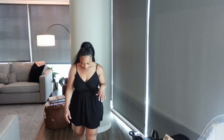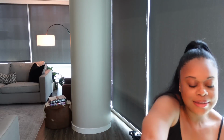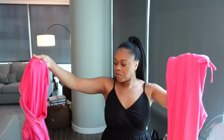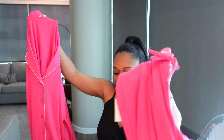So cute. So I got those, and then the last thing I got is a set of pajamas. Now I'm not a sleep in pajamas girl. I'm more of a lounge around the house pajama girl. So I wanted to pick up a new pair. I got this pink set, and I ended up going with the long sleeve version. They also have a short sleeve version. I just didn't like the way the short sleeve looked. I like the long sleeve better.